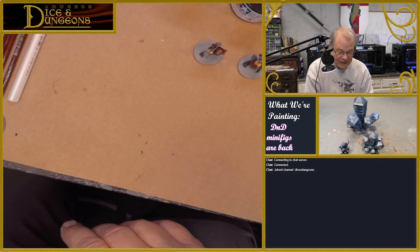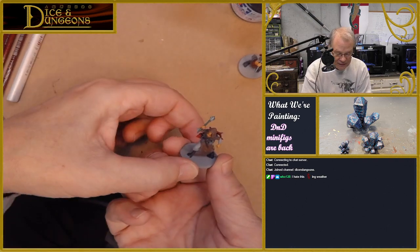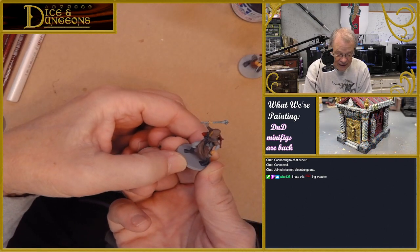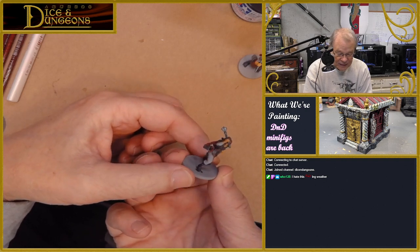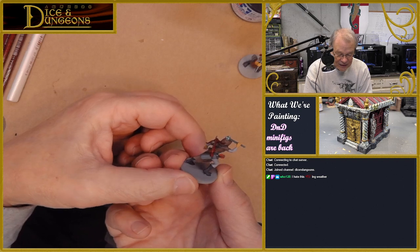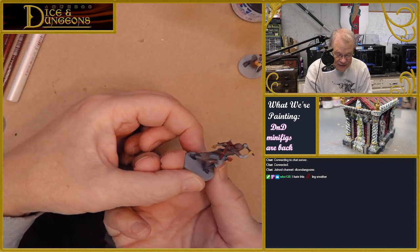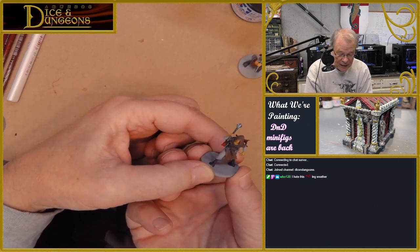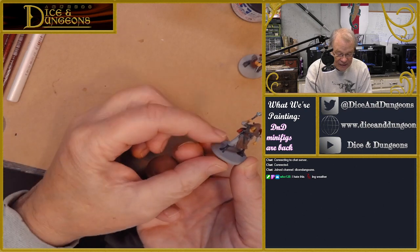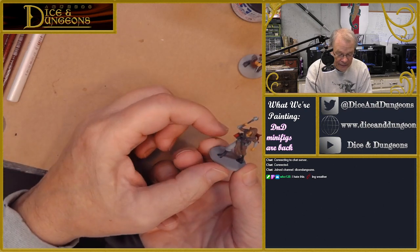So what we're continuing today with is minifigs. Yep, I was working on these guys on Friday. And it felt like I spent the entire stream hardly getting anywhere. But as I'm looking at them today, it looks like they're mostly finished. I've got one more base coat color to put on. That's kind of a buff color that's going to be going on the legs and the sleeves.